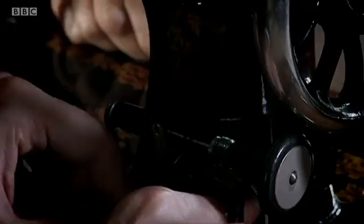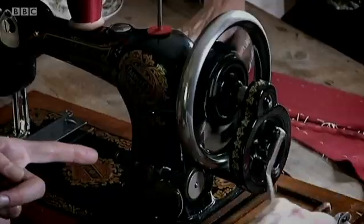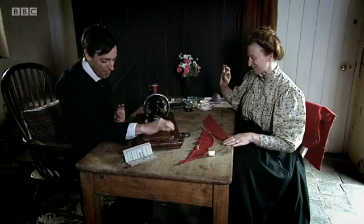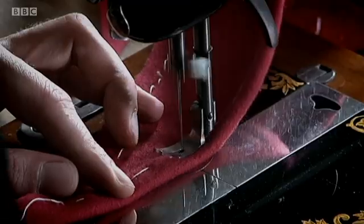I love these old machines. But look how beautifully the bobbin gets filled. It's just engineering, so precise, isn't it? Once you get into the rhythm of it, you can go quite fast.